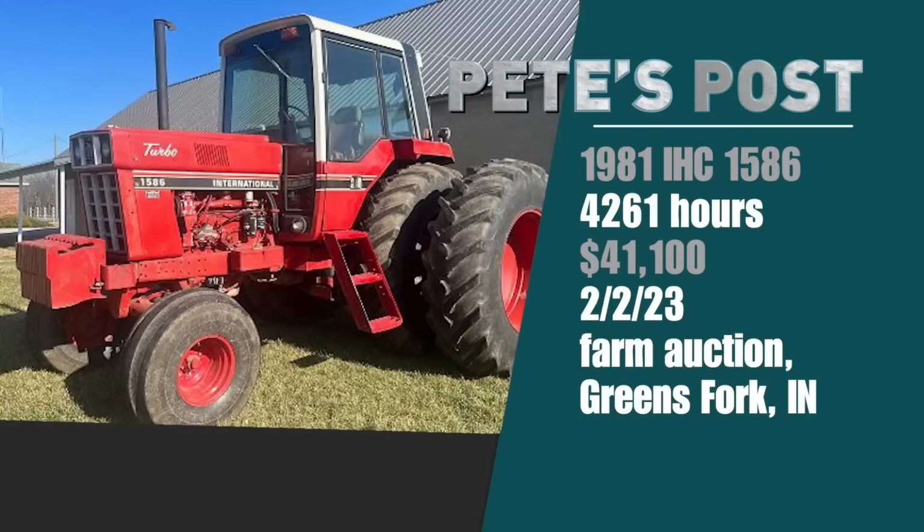And the very next day, little farm auction in Greens Fork, Indiana, by our friends at Schrader Real Estate and Auction. This really sharp, original 1981 International 1586, 4,261 hours on it, sold for $41,100, record high auction price by $15,850.